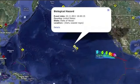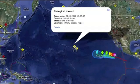In Hawaii, for the third time in 2 months, a massive jellyfish washed ashore. Now, this isn't your normal jellyfish. This is a deep ocean dweller, and scientists say it's very rare to see.